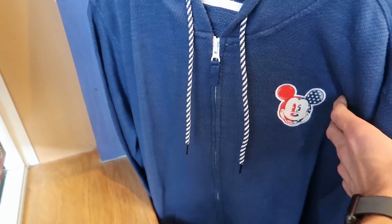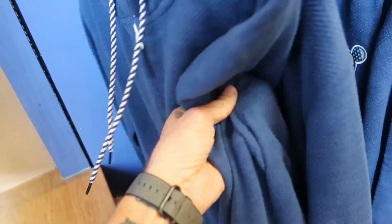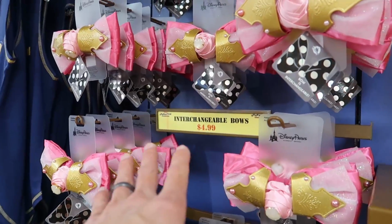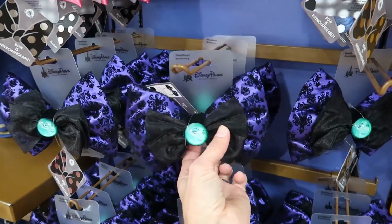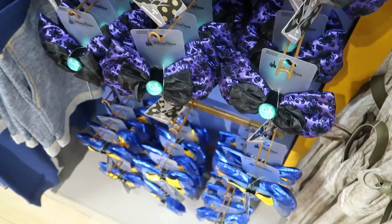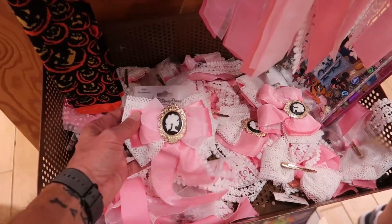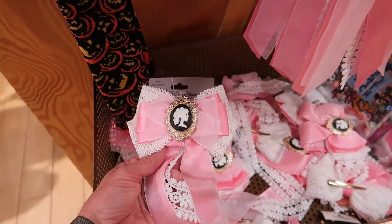For $19.99, this American print hoodie, which is very soft, but doesn't feel as heavy as a normal hoodie. For $4.99, they've got the different bows available that you can switch out on your mini ears. They don't sell the ears here that it goes with, but they do have a couple of different styles of the interchangeable bows. For $9.99, they have the little hair bow that goes with the Tightrope Girl's dress from the dress shop. The crowd level's starting to pick up, so I think we're gonna call it a day here.